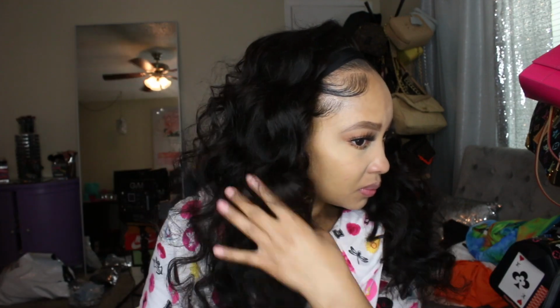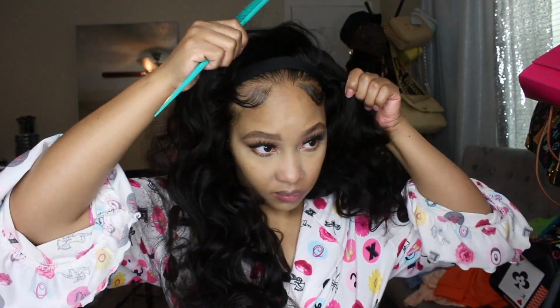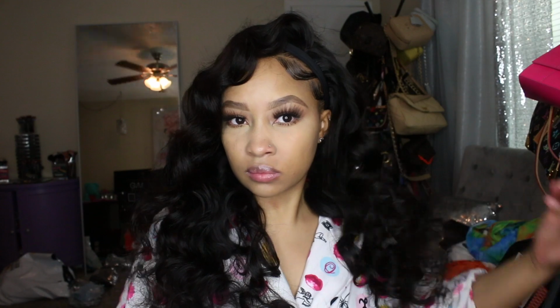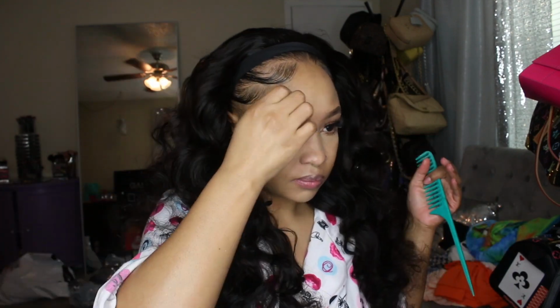I did kind of like a little flip over so y'all could see how this looks. If you're going to do this, then definitely tuck the band underneath. But yeah, it's cute like this also. But I was gonna wear a headband this day, so I just pushed it back and wore it like in its more natural kind of look. And then I'm gonna grab a headband to put on.